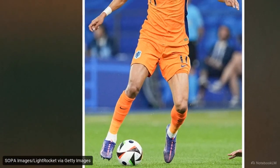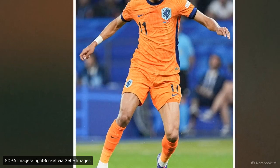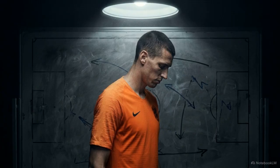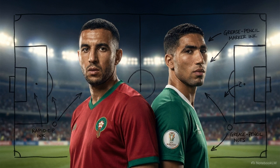And that runner is usually Cody Gakpo. He is exceptionally fast and has scored twice already this summer. He is also playing with remarkable resilience following a recent, deeply personal family tragedy. Morocco knows this trap is waiting for them.